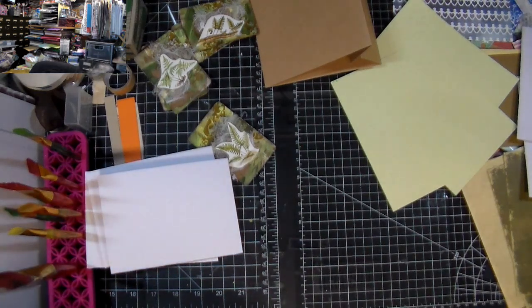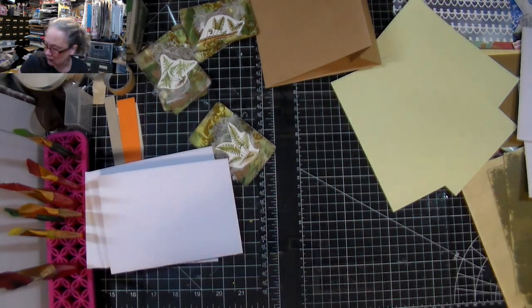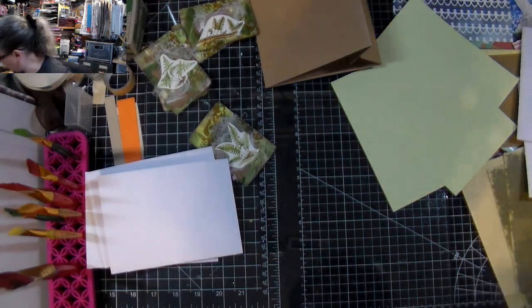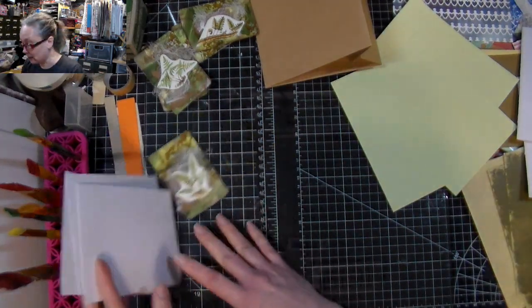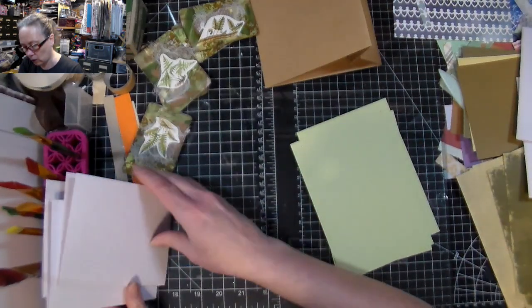So now the choice. I'm about to fall off my chair. Just want to put my paper pack away so that I've got room to play on my desk, because that's also the thing with scrapbooking: because it takes so much room, the paper packs really take a lot of room.